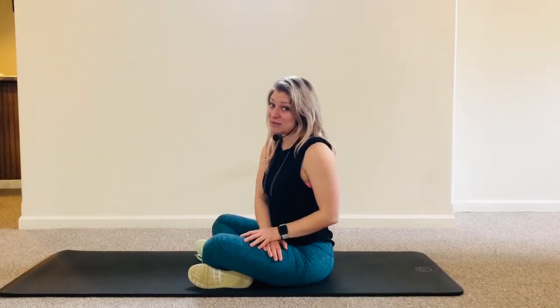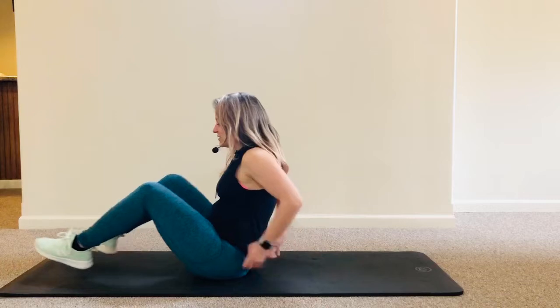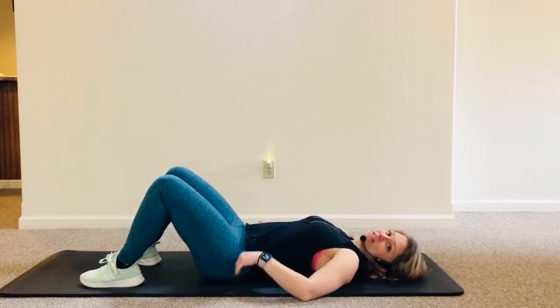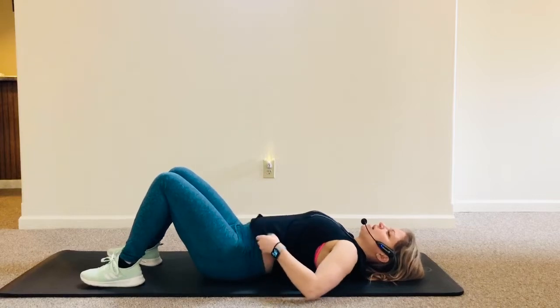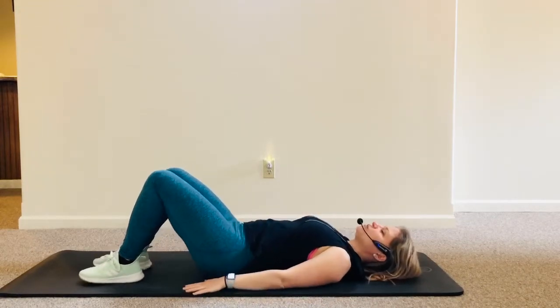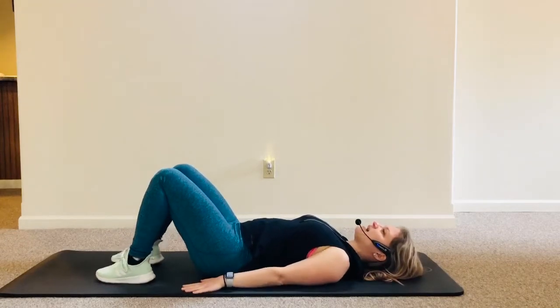All right, so our first move that we're going to go through is the bridge. After half an hour or even an hour of working at a desk at home, I want you guys to move your bodies and do some moves and stretches, like I said, to give a counter element to how you've been sitting. So go ahead and come onto your mat or even just onto the floor if you have carpet somewhere or somewhere softer. Lie onto your back, hands at the sides.